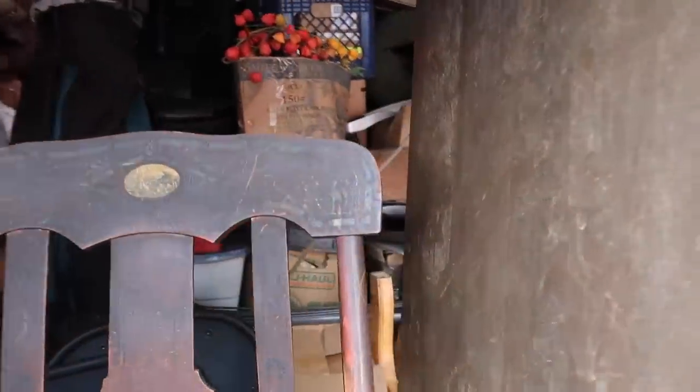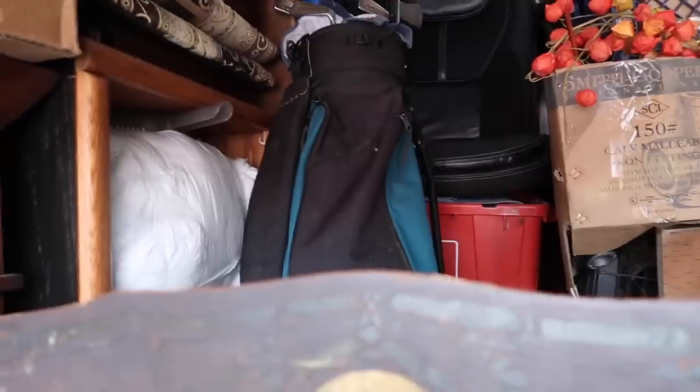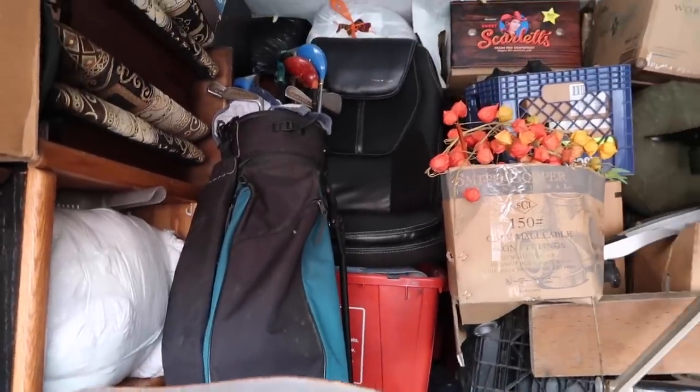We're gonna get into this. Mom, what do you think in here? I think it looks very nice. You think we're gonna make some money in here? I think we can, yes.